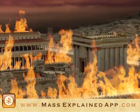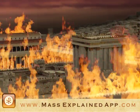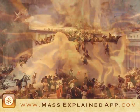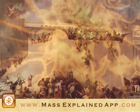Approximately 40 years after Jesus' crucifixion, the Roman legions took Jerusalem by storm. The great temple was set ablaze, its treasures looted, and priests slaughtered. The building was completely destroyed.